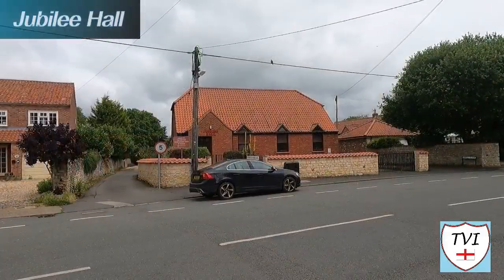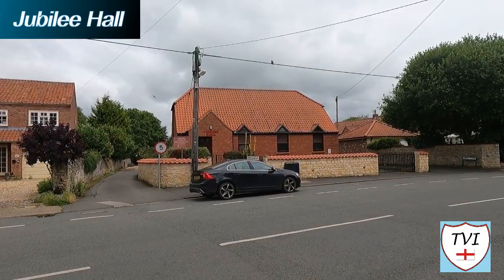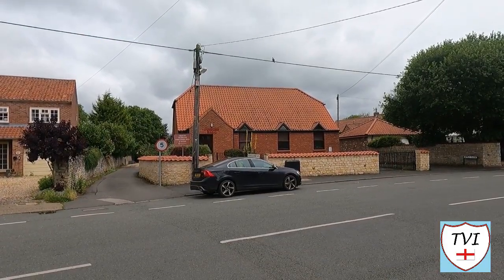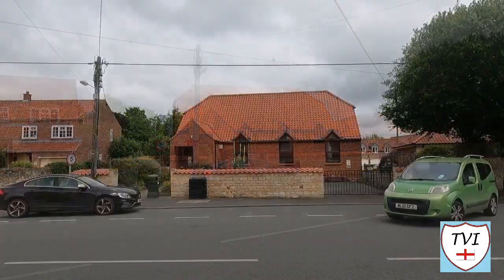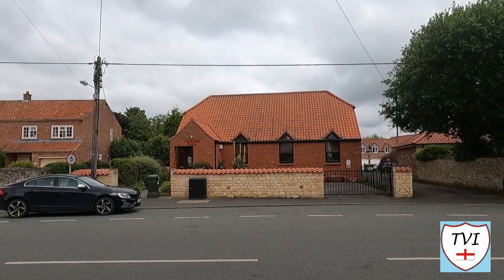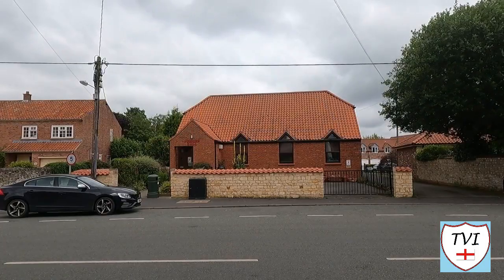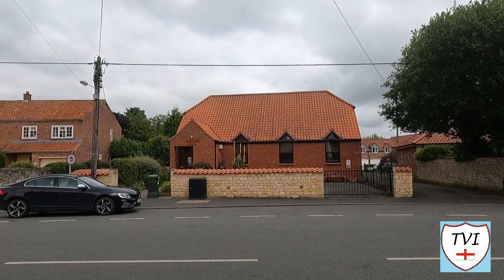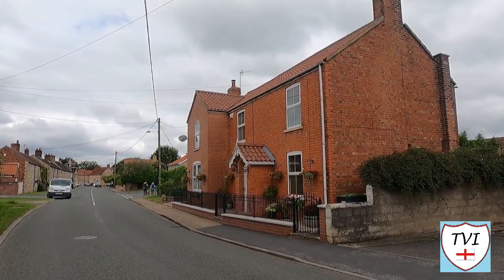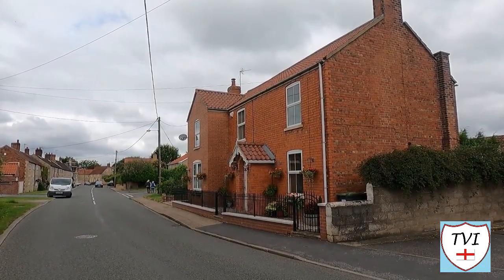Moving on up the high street, here we have another hall, this one the Jubilee. It stands on the site of a former girls' school, which was purchased by the parish council after the Queen's Silver Jubilee in 1977. The hall was completed a decade later and nestles neatly between the old stone cottages. Some of these houses have former uses. Take this one for example, it's an old dairy.